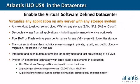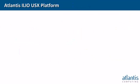All of this, of course, while it's a new product for Atlantis ILIO USX, really we should be talking about the over 20 petabytes of virtual storage we already have in production, including mission-critical solutions, over 500 mission-critical deployments today. One single site already spans 100,000 virtual machines on this technology. This is a very solid and robust solution in today's world.